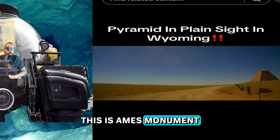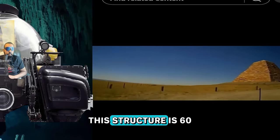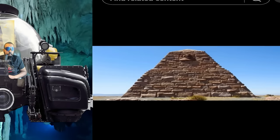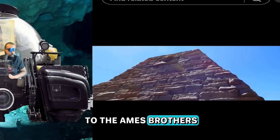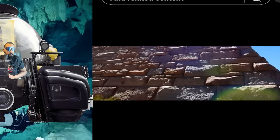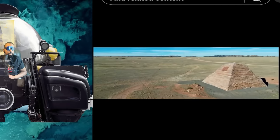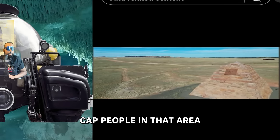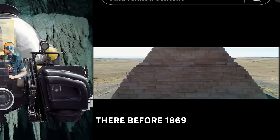This is Ames Monument, found in Beaufort, Wyoming. This structure is 60 feet tall, made out of pure granite. They say it was made as a monument to the Ames brothers, who were major financiers of the Transcontinental Railroad. It's said to be built in 1869 with no power tools and no way to move these types of granite blocks. Cap, people in that area know that monument was there before 1869.